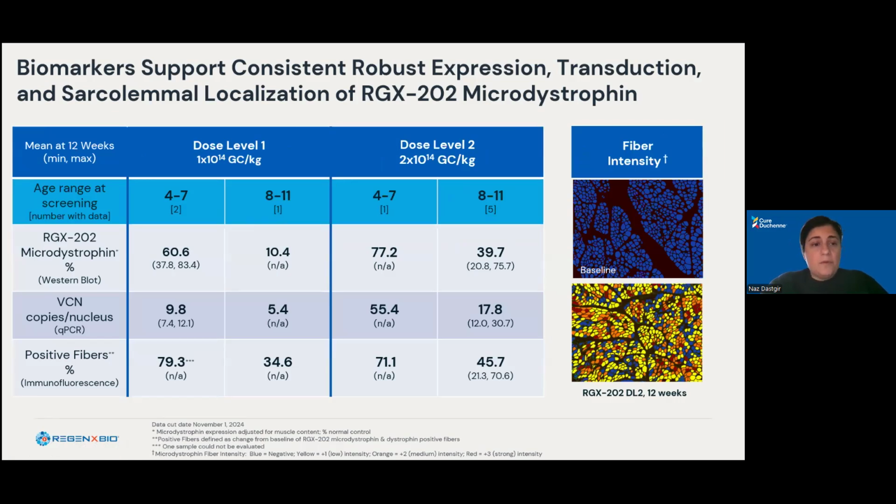So if you recall, I was talking about that follow-up biopsy that we do. So that biopsy, that data that we get from the biopsy is a biomarker. So this biomarker that we obtain from muscle supports consistent, robust expression, transduction, and sarcolemmal localization of RGX-202 microdystrophin. Okay, so expression means that the microdystrophin is in the tissue. We know that it's in the muscle cells, and we know that it's being expressed in the correct location. It's rimming the muscle membrane.